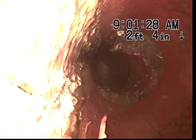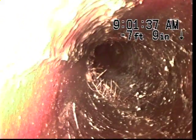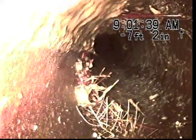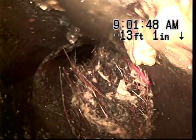You see smaller ones there. So minor roots coming in at almost each one of these seams. You can see there's a seam in the pipe. Roots coming through. These small ones aren't as big of a concern as those guys.